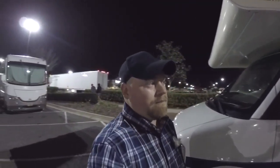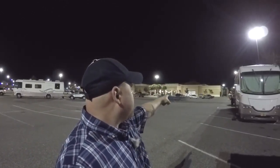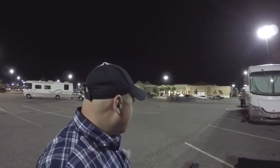So is it quiet? No, it's not. I mean, you've got rigs running their generators and their engines over there. Every once in a while, somebody comes through driving their car with really loud music, thumping bass and stuff. And they do have security. That little car over there with the flashing light is a Walmart contracted security person. And I talked to him. His job is to report anything that happens. But you're allowed to park an RV here.